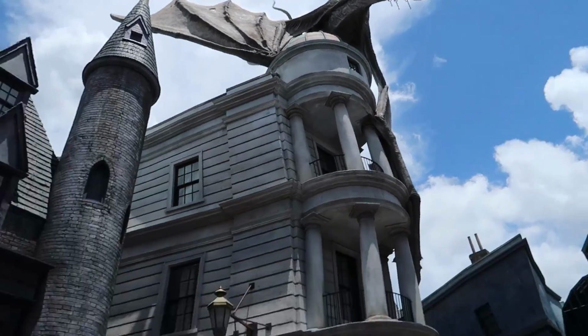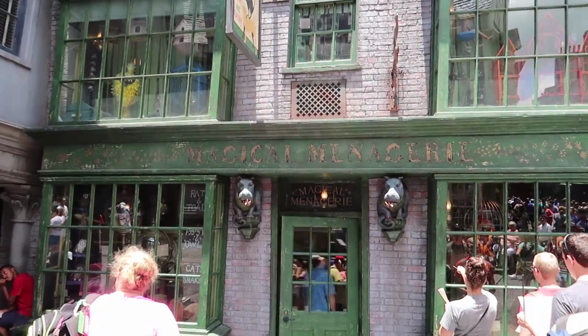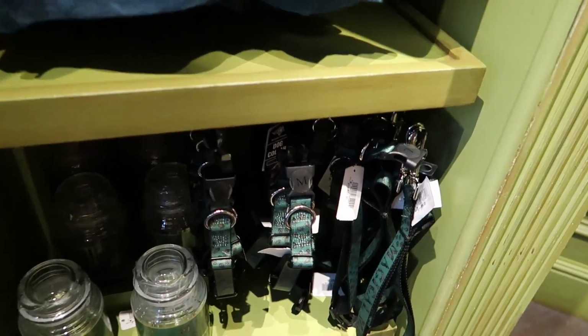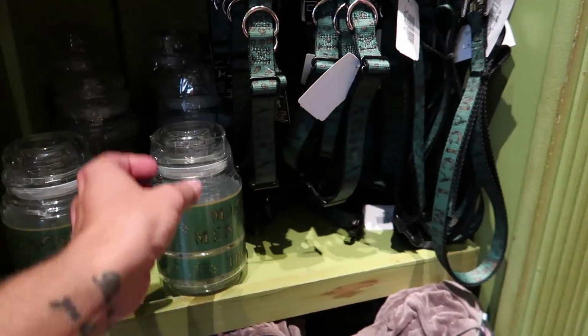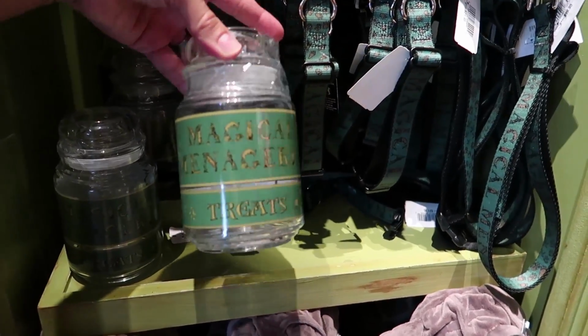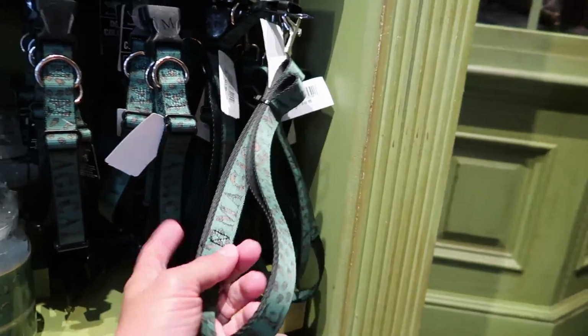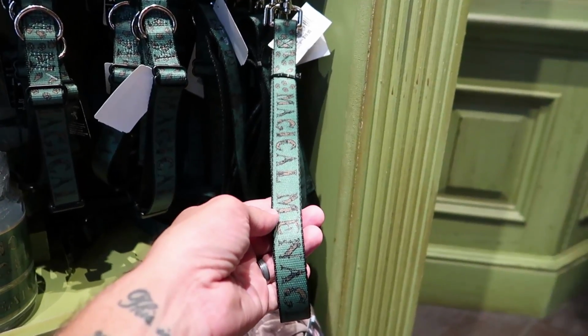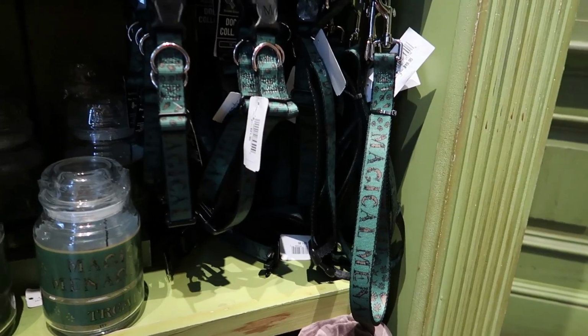We just got into Diagon Alley and we're gonna walk in and check out some of the new merchandise in the Magical Menagerie. You can see they've added some dog collars that say Magical Menagerie. Some treat jars. Are they glass or plastic? Those are glass. And a dog leash. It's pretty neat. How much? 20 bucks for the dog leash and 22 for the collar.